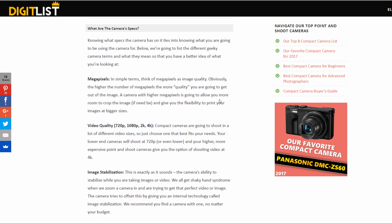And the last thing is, what are the camera specs? When you are trying to research that stuff, you're going to need to know a couple of terms. The first one is megapixels. In simple terms, think of megapixels as image quality. The higher the number of megapixels, the higher the quality you're going to get out of the camera.